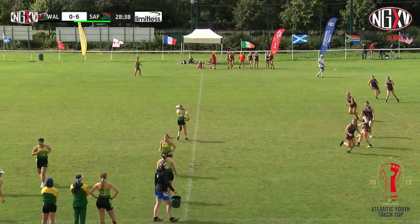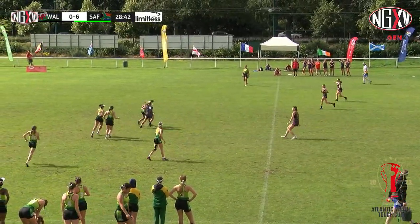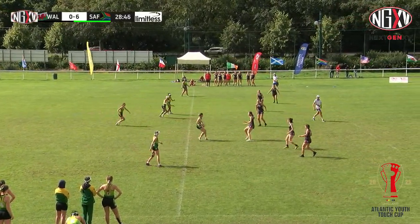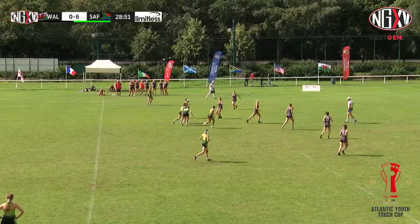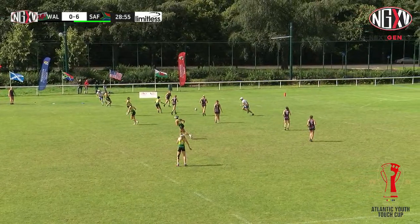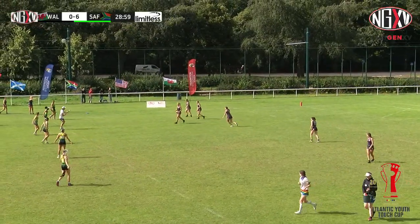And this much improved South Africa transition starts to roll on, but they are static again. They're able to recycle and adjust. Got to scoop, got to go through. No touches to play with now. She was in space, just couldn't reel the ball into her grasp.